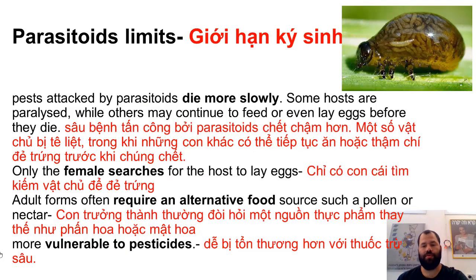So some limitations or concerns regarding parasitoids. First of all, they tend to be smaller than the host. Usually, one problem is that the host dies more slowly. So when a predator consumes the host, the insect or our pest, usually it kills them off instantaneously by consuming them.